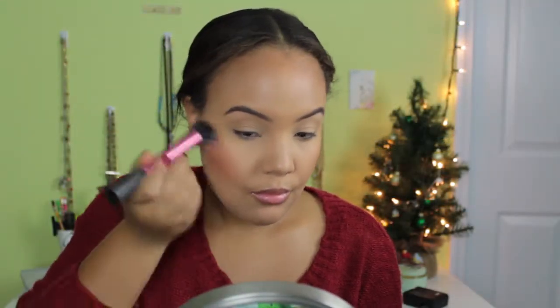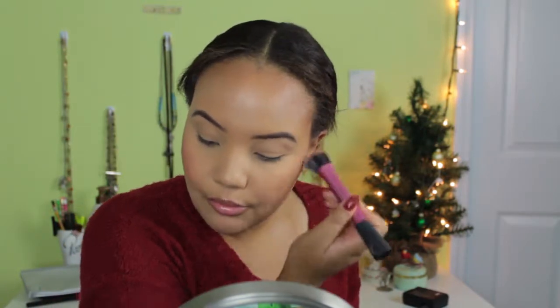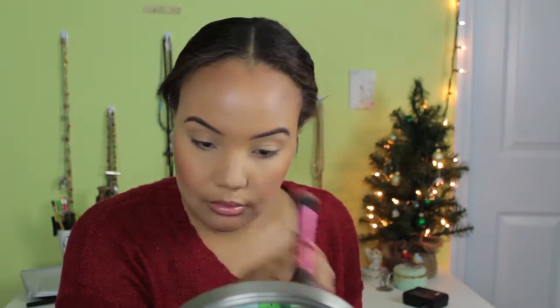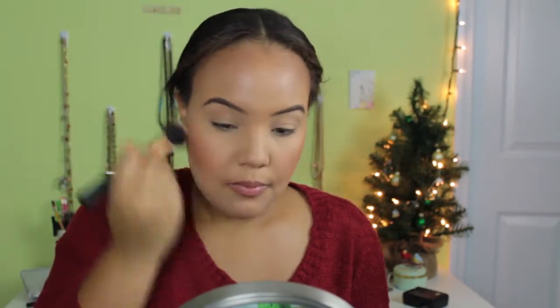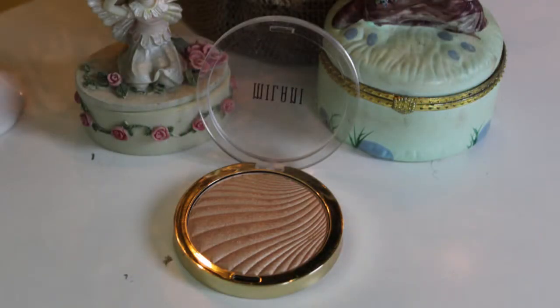I'm going ahead in with this Essence Satin Blush in the shade Satin Love. I love these blushes. I think for the winter time it's really nice not to use such a matte blush because, like I said, it can kind of make your skin look super duper dry. So I just go ahead and place that on my cheekbones and blend that back into my hairline. And I take my powder brush and make sure to blend that out because you don't want to be out here looking crazy with super duper blushed cheeks.